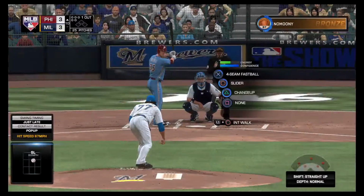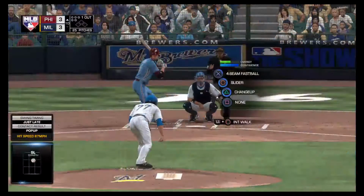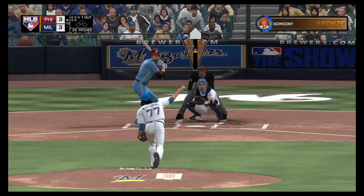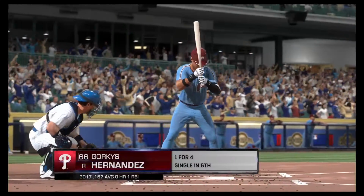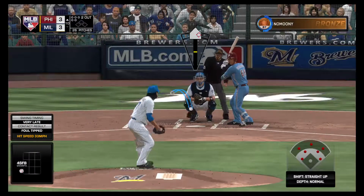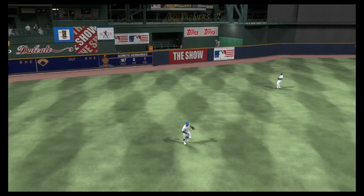Digging in, Cole Hamels. 0 for 3 with a couple of strikeouts for him to this point in the ballgame. Bradley Zimmer will grab a bat and hit for the pitcher here. And here's a ball hit in the air. And he'll stay with it to put it away as they get their man here for the 2nd out. So digging in now, Gorky Hernandez. He struck out swinging in his last trip to the plate. Pulls this one in the air out to left. Broxton has a beat on it, and that ends the inning.